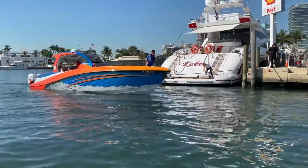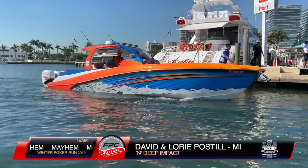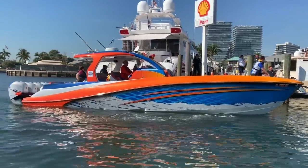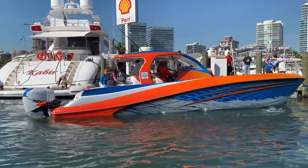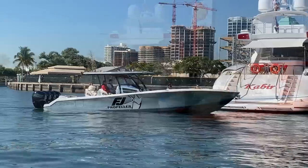And another visit with Dave and Lori Postel on their Deep Impact 399 Team Mayhem, Quad Mercury Racing 400Rs and an Art of Design paint job, which was completed, I believe, just before the Key West Poker Run 2017. So they've had the boat now for about a year and a half. They've done a bunch of poker runs, and they're having a lot of fun with the boat.